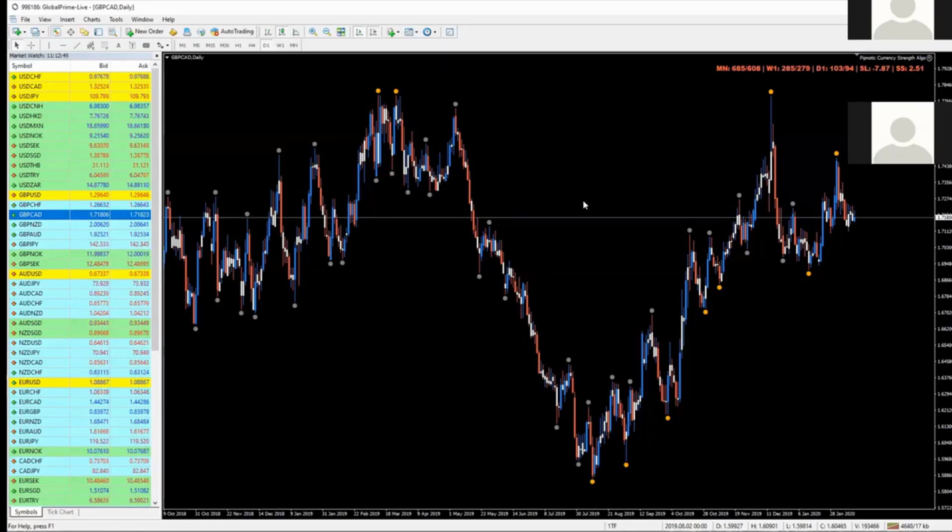So I asked him, what's the difference? Why is one currency going up and one currency going down? And he said, well, essentially you have the health of two currencies that are competing. Essentially you have the health of two economies that are in battle. If price is moving higher, you have the base currency that is performing stronger or outperforming the cross currency.